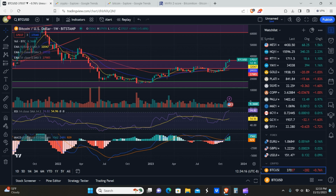Okay, peeps, welcome back. So today we're going to be talking about the Bitcoin bull market bottom indicators, part one. Let's get it. So, what do I mean when I say Bitcoin bottom or bull market bottom indicators? I'm talking about the actual macro bottom on Bitcoin, basically every market cycle bottom in Bitcoin.